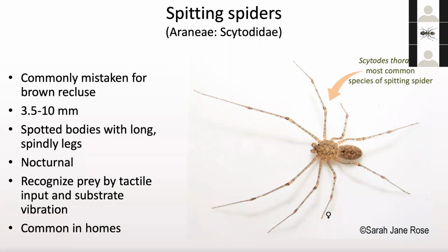Spitting spiders. This is another group. These are very easy to identify when you're looking at their eye arrangement. There are 6 eyes, with a pair in the front and a pair on either side, with a gap in between the pairs. And these are commonly mistaken for brown recluse. The coloring is different than brown recluse because the spitting spider's body and legs are covered in spots.